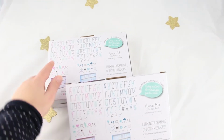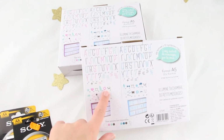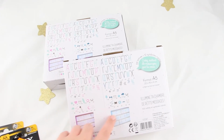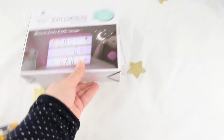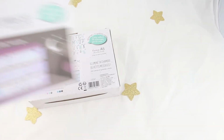Because I bought two, I've got two sets of letters, and in this set you had like a panda, a heart, a cat, something like that, and this one you had a fox, a crown. So I thought that would be nice. They were pretty cheap. I think they were like €6 each, which is okay. They work with batteries. So I'm gonna light one and then I'm gonna take my picture. I'm gonna see if it works.